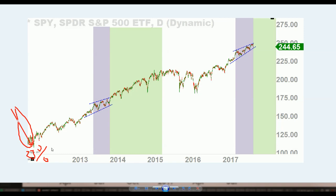It's going to be worse than 2000. It's going to be worse than 2008 every year. And then the market continues higher. Anyway, so we still have a 23% correction. And then what did the market do?